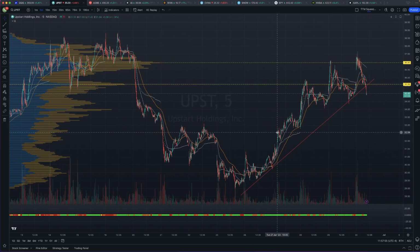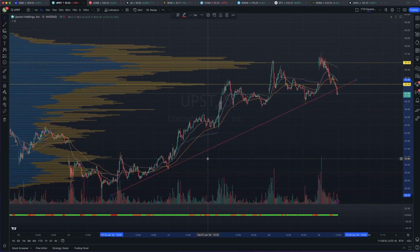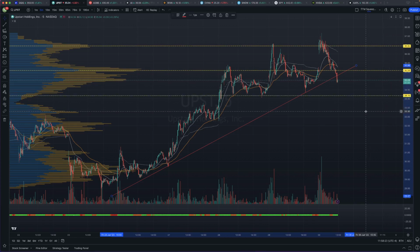So now in UPST, we have a little bit of a trend line here, as you can see. We've broken below that. We're also below a little bit of the major VP that we broke, but we're not completely out of the pattern. So to me, the bottom end of this volume profile area is down here.